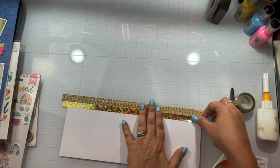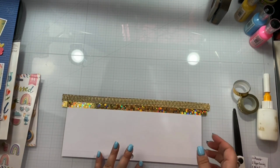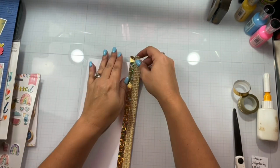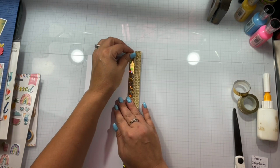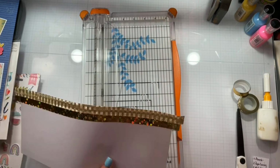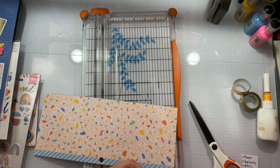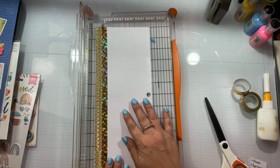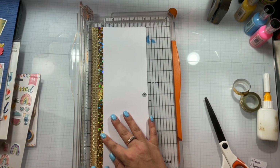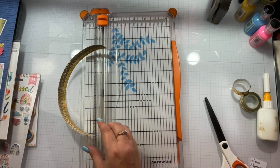My problem with washi tape is I stretch it so far that it actually curves the paper. I know. So I'm going to trim the excess off after I really mess with it a lot. Just going to trim the excess off of each side. And then I'm going to cut this down, and then I'm going to realize, well, that was insane, Rebecca Ann. You needed to leave a little white border.